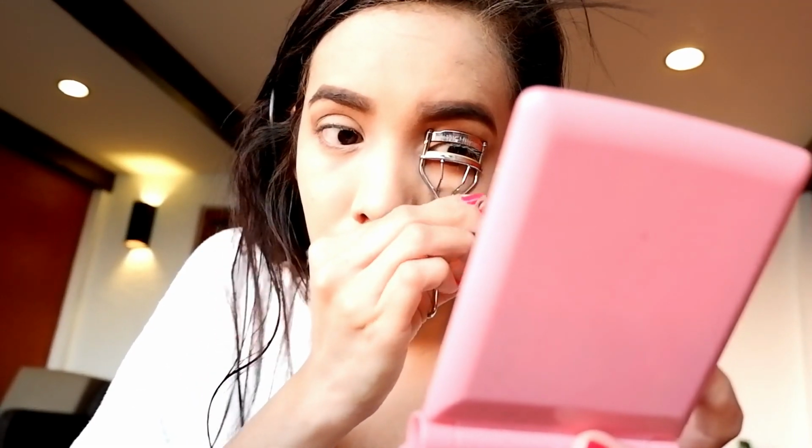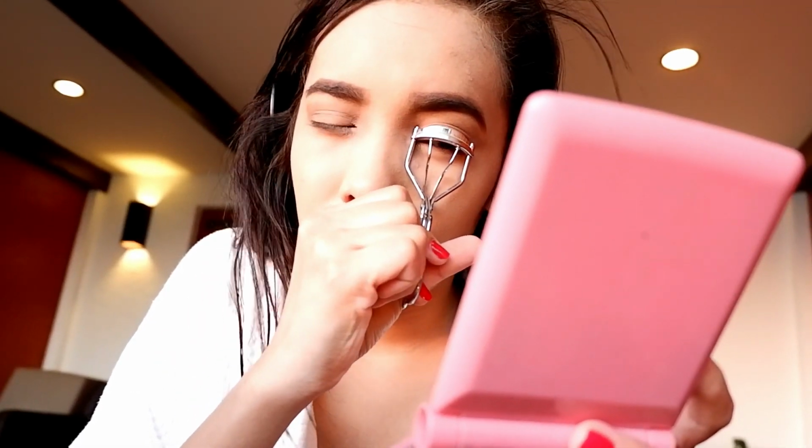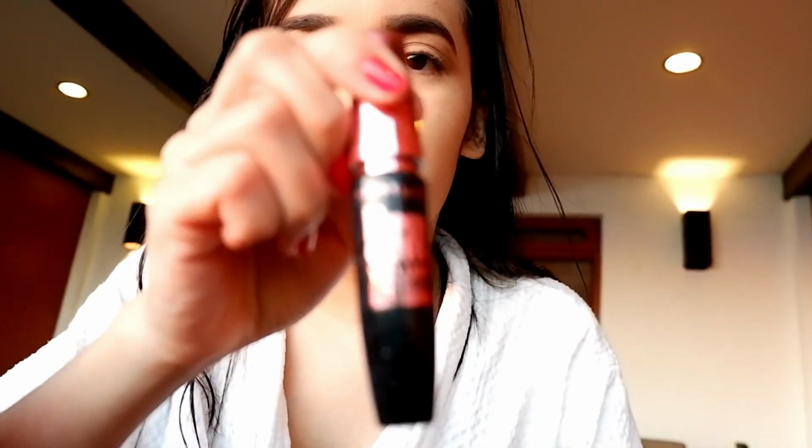Curl or lashes. Eyelash curler from Nichido. And Maybelline Hypercurl. By Ganda Cosmetics in shade of Manika. Sorry guys, medyo mahangin.